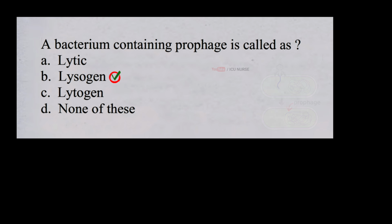Lysogen. A lysogen is a bacterium containing a dormant prophage, a viral genetic material integrated into its chromosome, which can become active and initiate the lytic cycle under certain conditions.